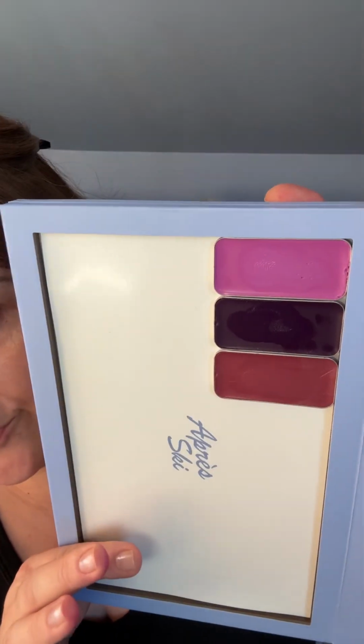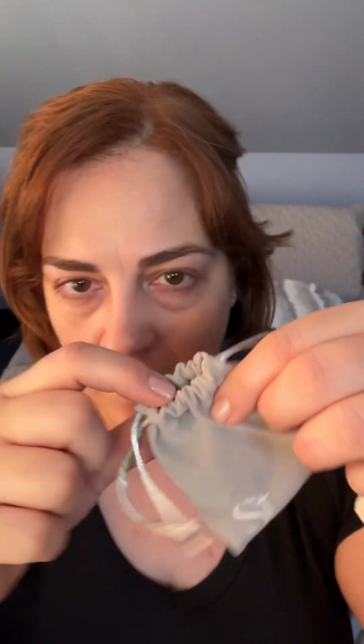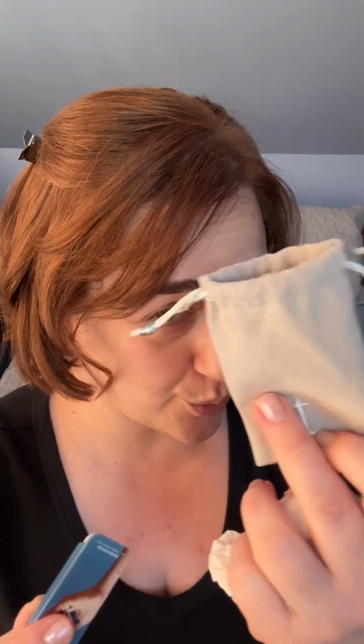So anyway, here are the 3 from the collection. I did, however, instead of getting the Raspberry, pick up Marakesh, which is also now a staple in the line. And that was from the last releases. God, I can't remember exactly when it was. Maybe it was around the holidays, a little bit before the holidays. Anyway, they all come in here. The other tins came in here too. These little sachets that you always get. And I use these for a lot of things. I love having these. They're so cute.